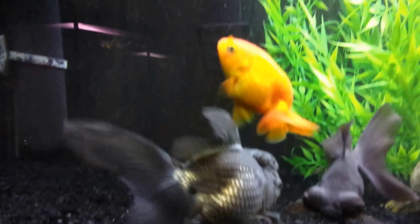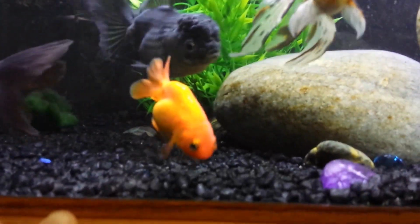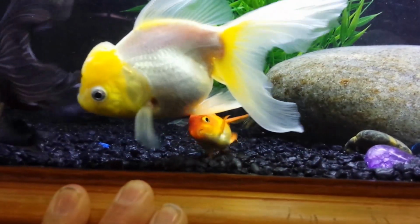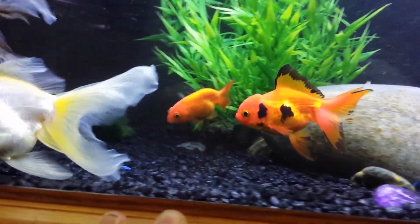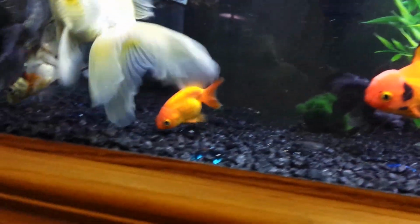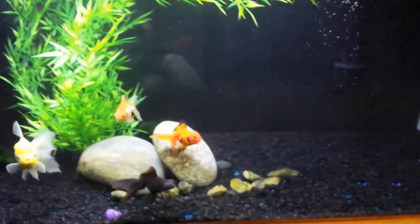Good old Kong. The lion head's starting to get a lot bigger. Still upset that he lost his colors on his face. He had that black dot. If you've seen the first couple videos I have of him, had a black dot right between his eyes, and he had black lips. First it looked like lipstick, then it looked like a mustache. It was kind of cool. But I haven't done any other changes on the look of the tank. I'm still kind of liking the simplistic look right now.